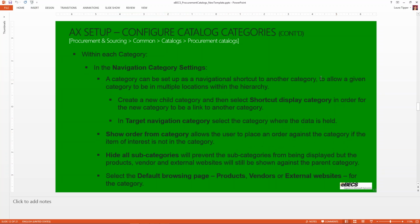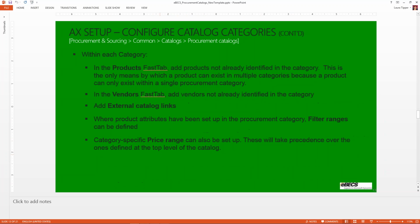You can also set up a category that you create yourself as a shortcut to another existing category. Show order from category allows you to place an order against the category if you haven't found the item in the category already. You can hide your subcategories so that all the products roll up into the parent, and you can set your default browsing page to be products, vendors, or external websites.